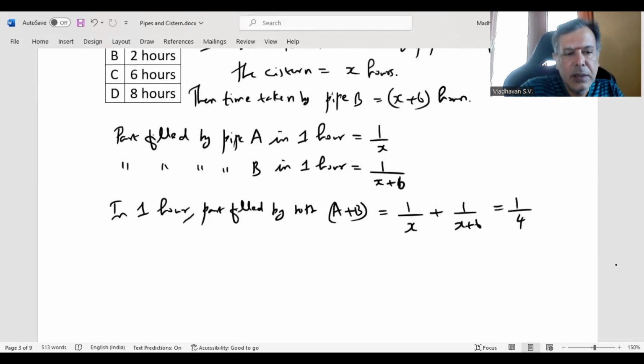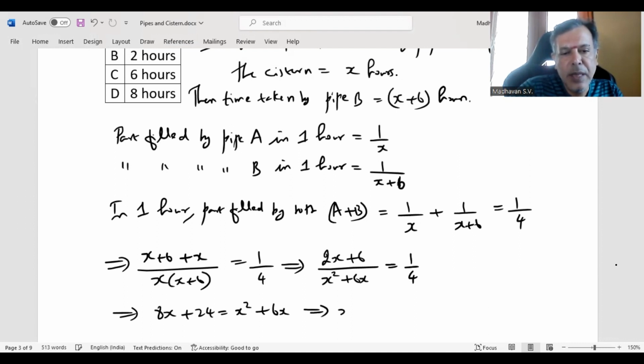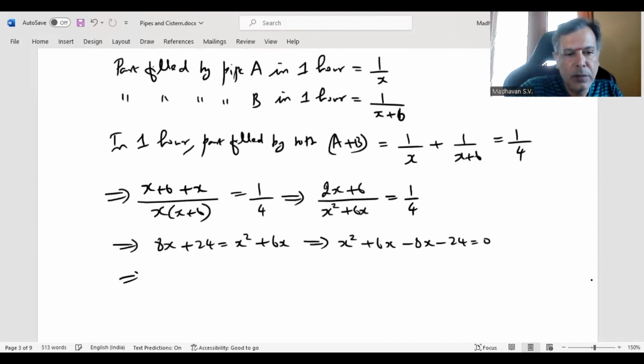Now let us solve this. First, let us take the LCM on the left-hand side as X into X plus 6. Here you have X plus 6 plus X equal to 1 by 4. That means 2X plus 6 divided by X square plus 6X equal to 1 by 4. Now cross multiplying, we have 4 into 2X, 8X, 4 into 6, 24 equal to X square plus 6X. That means X square plus 6X minus 8X minus 24 equal to 0, which is X square minus 2X minus 24 equal to 0.